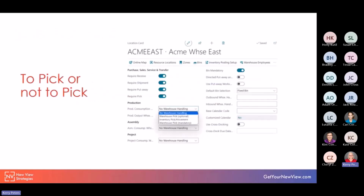Well, we already kind of talked about this, but it's a good example of whether you want to pick or not pick. You can see our choices here. We can have no warehouse handling, warehouse pick is optional, or inventory pick movement. That really gives you some nice choices, in the production area, the assembly area, or even under project now. That allows us to be a lot more flexible in the processes that we design for people.